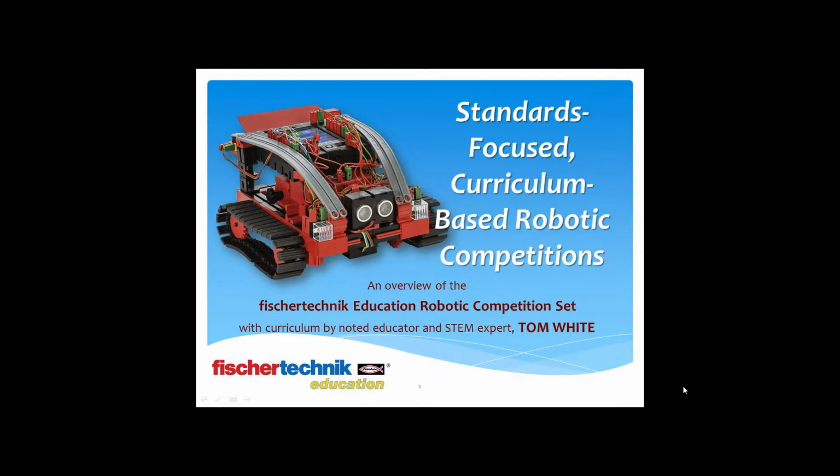Today I'm going to provide you with an overview of the Fischertechnik Education Robotic Competition Set. Now, this set is designed to provide students with the tools and background needed for participating in robotic competitions, whether at the local level or even larger scale national and international competitions, things like, for example, the RoboCup Junior. More than that, this set was also designed to enable educators to provide students with a project-based, standards-focused curriculum program which involves inquiry, design, and problem solving.